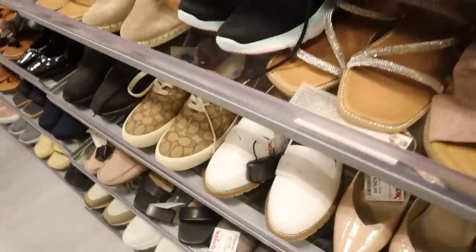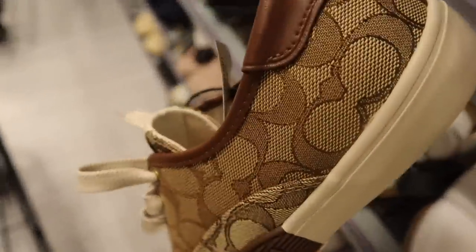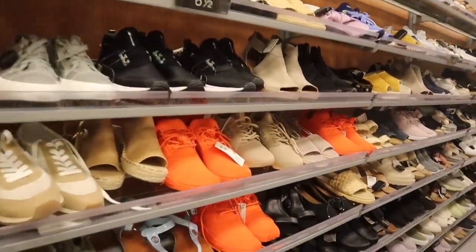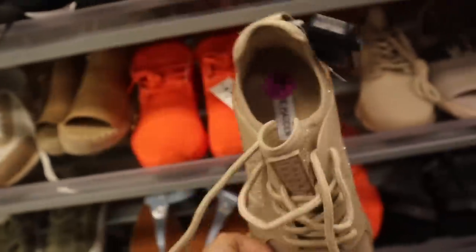There's even Coach shoes down here, you guys. So really nice with a pair of flare jeans. And this one right here is priced at $55. There's even size 8.5 over here. So they have these bling shoes, which are really, really cute. Don't you love them too? So for this one, it's priced at $50.